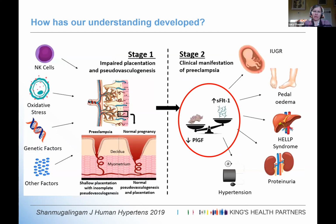And that's really been through this understanding. I like this image from this paper, which really sums up both what happens in the first half of pregnancy, what the clinical manifestations are, and where soluble FLT and PlGF are really one of the crucial links between these 2 stages.